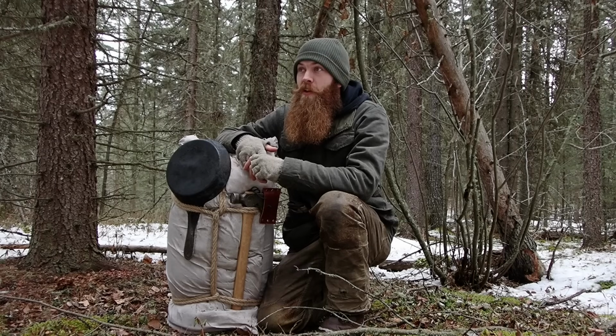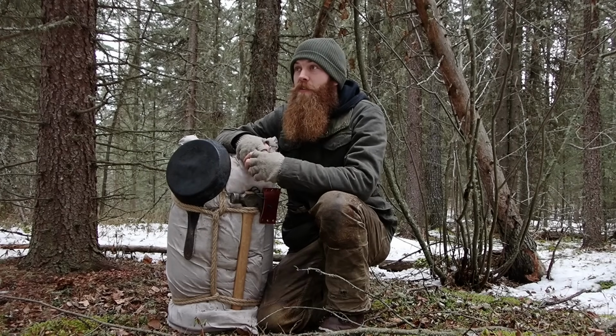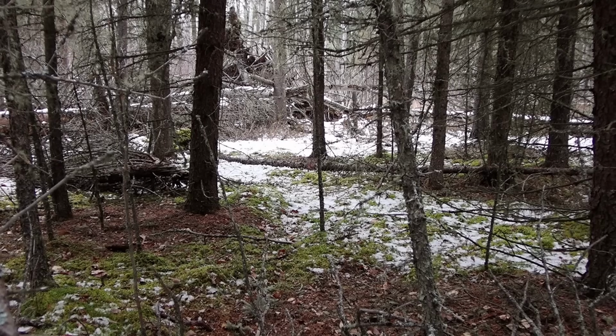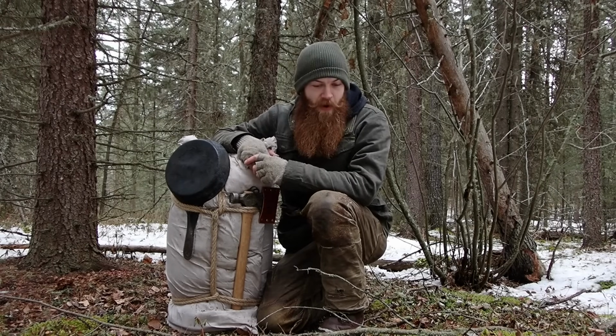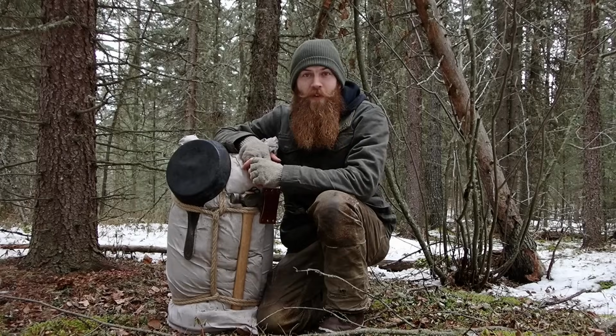Typically, this time of the year, there's usually a couple of feet of snow on the ground, which makes hiking a lot more difficult, and it can make finding a suitable campsite a little more challenging. This year, due to the lack of snow, the warmer weather melting away the snow that we do have, it's been pretty easy. I've come to this little spot where the ground is completely bare, nice little mossy area, which should be pretty good for a camp.